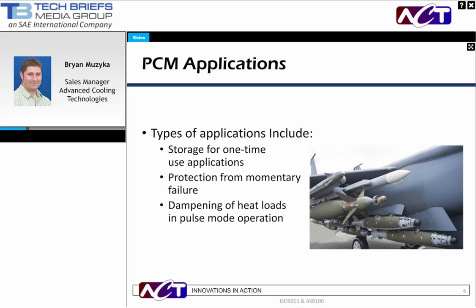The PCM volume is determined by a combination of the maximum mission duration and power it must store. Oftentimes, a PCM solution can greatly reduce the complexity and increase the reliability by eliminating the need for active cooling. In cases utilizing liquid cooling as the ultimate heat sink, the PCM heat sink can eliminate the need for a cold plate, pumps, valves, and other additional items, which can really increase reliability.